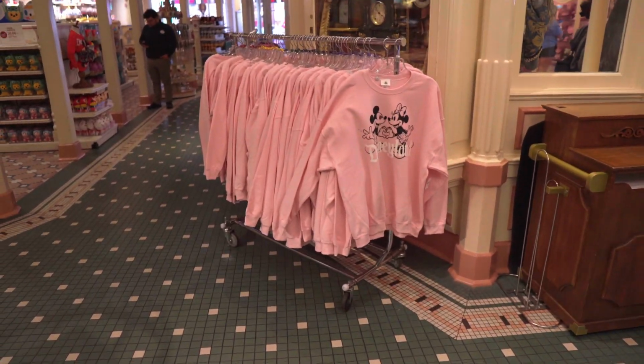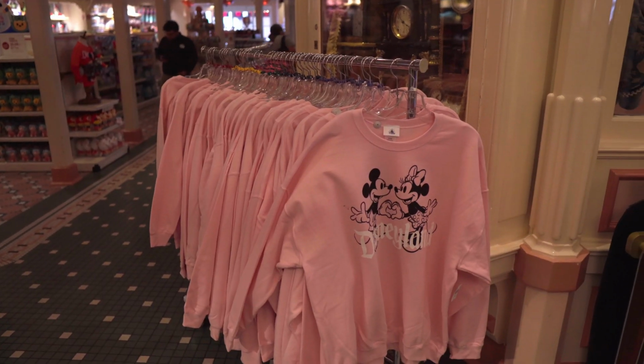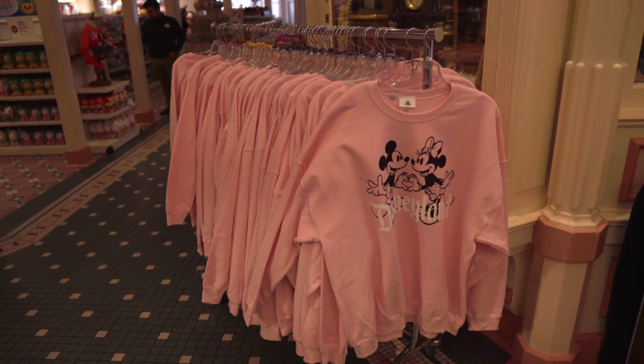And by the way, I talked about this in the last vlog, but I got these freaking pink sweaters for Savannah and I because I didn't think that they would have any more like that.